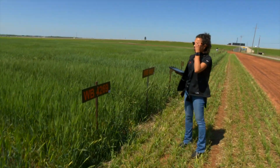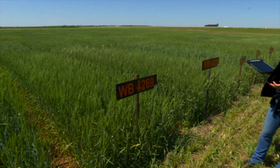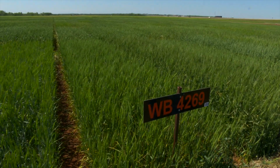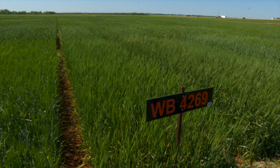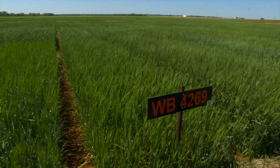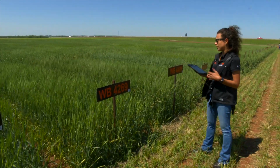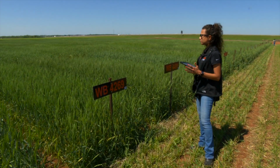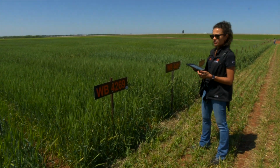So here now moving to WestBred varieties, we have WB4269. This variety has a very high grain yield potential. It has done well in the trials in different locations across the state here in Oklahoma. Grazability, we say that is more recommended for grain only, and for grain only with limited grazing. So it has a good disease resistance package, resistance to stripe rust, leaf rust, and it's moderately tolerant to acid soils, and it has an excellent lodging tolerance.